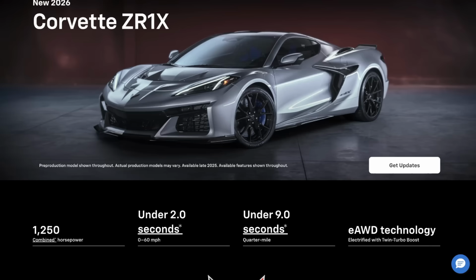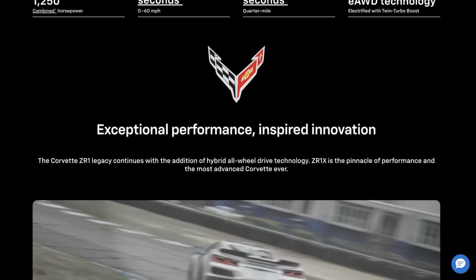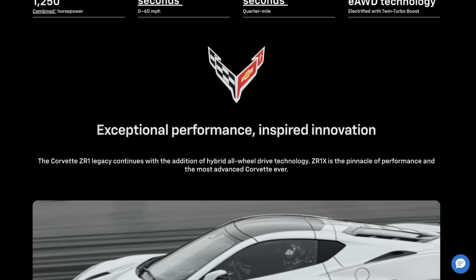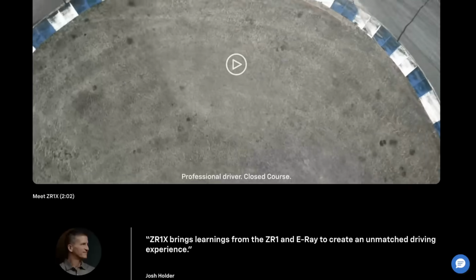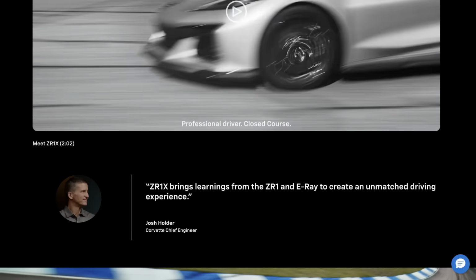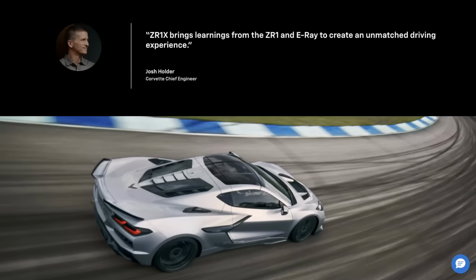So I think going with the X on this was a marketing idea, and I think it was something they changed kind of pretty late in the game. Anyway, if we scroll down a little bit more here, we can see more information, and of course it's talking about the ZR1X being a hybrid all-wheel drive technology, all the stuff that we kind of already know on that front. Now, Josh Holder here saying the ZR1X brings learnings from the ZR1 and the E-Ray to create an unmatched driving experience. Keep scrolling down.